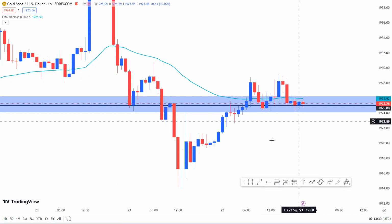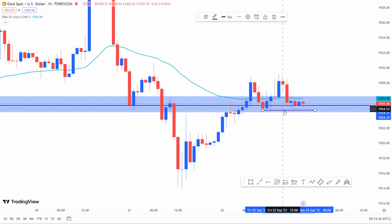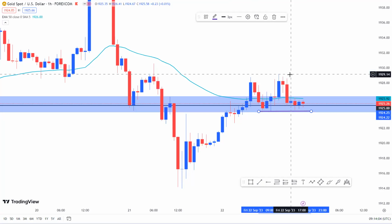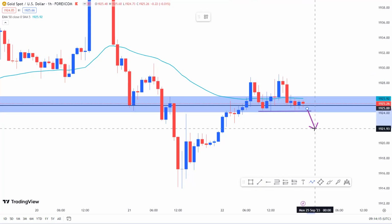And what do I mean by that? Take note of this very low right about here. You can see this is the higher low that led to this higher high right about here. So I would want to see price come and take out this higher low, pointing a lower low, sorry about that, shifting the market structure from the hourly time frame perspective from bullish to bearish, making this very much in line with every one of the other higher time frames.